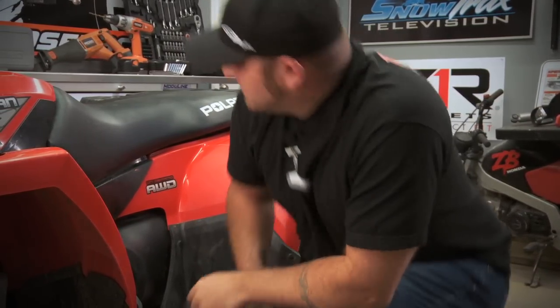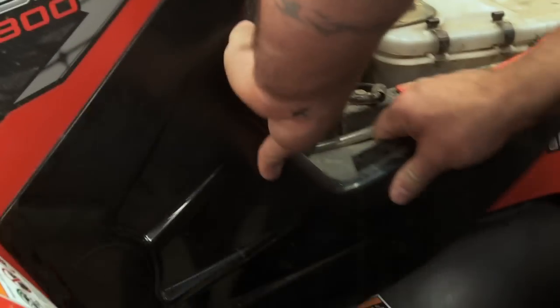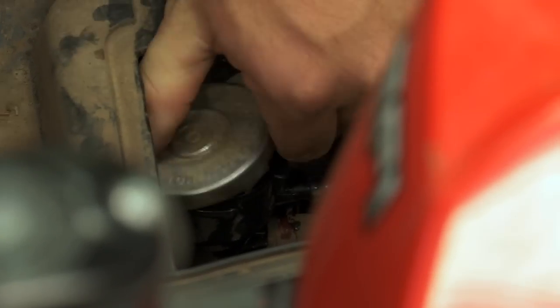As ATVers, there are a few things you should check out before every ride as well. The first things you should be checking on your ATV, and by far the things that'll wear out the fastest, are your fluids. The way your ATV engine operates is no different than your car's, but the environment it's operated in is far more harsh.